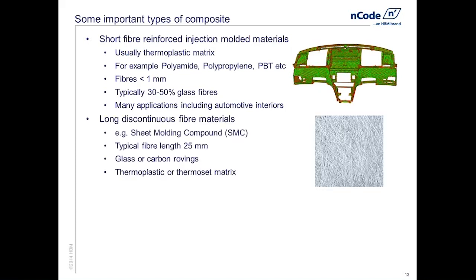That's one class. There's also long discontinuous fiber materials. So this would be examples such as sheet molding compound. These have been used for a while. They've been used as Class A surface body panels, and also other semi-structural components have been made with SMC.